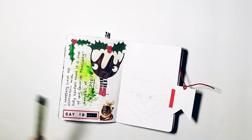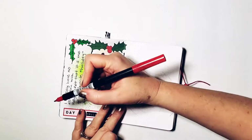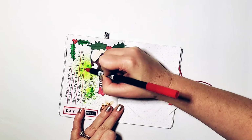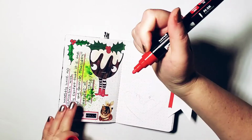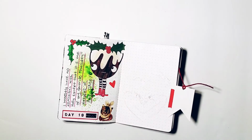So that's basically what I journaled about and how it was my favorite of all time. Then I just take a red Tombow, underline the journaling, and call it a day. It's simple, but I really liked the way this page turned out. So on the opposite page, oh, and I take out my Posca and draw a red heart because, put a heart on it.